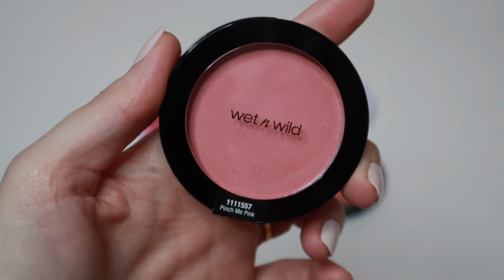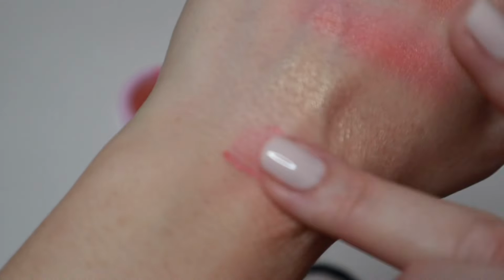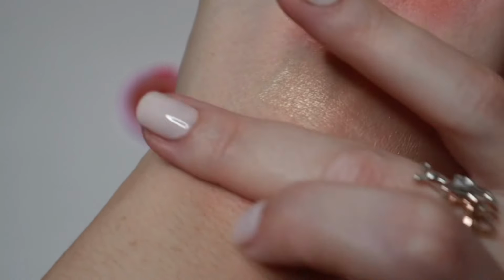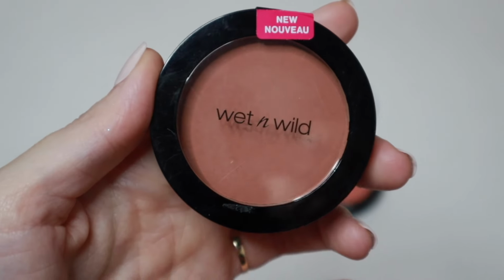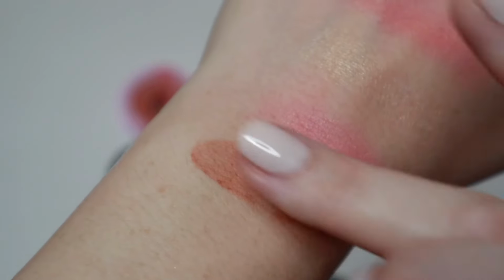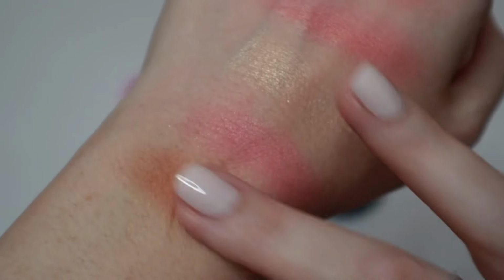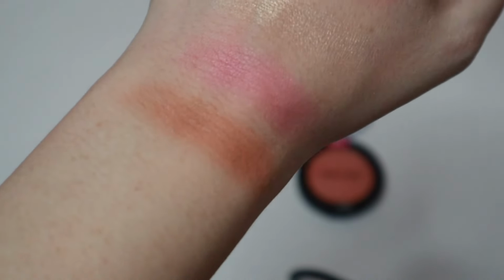Then we have the shade Pinch Me Pink. It's really pretty. Pretty little pop of pink there. Then we have the shade Naked Brown. This is a new shade. They just released this one this year. And if you love more of a bronzy blush, then you would love this one. I used not to, but I think this shade is really pretty.